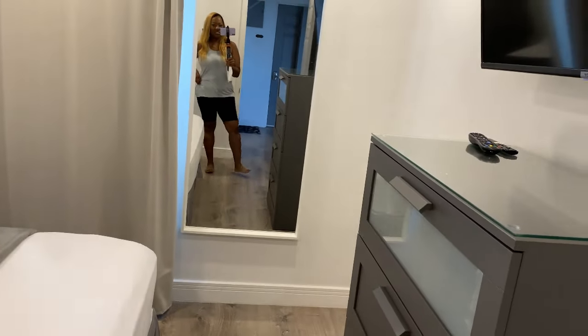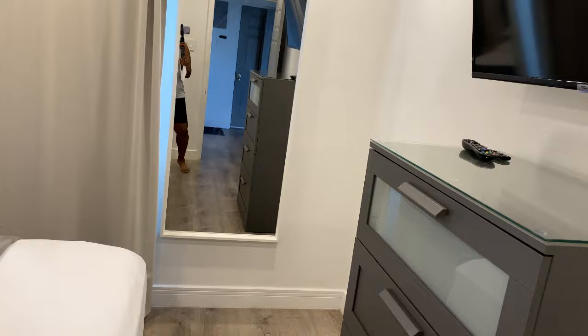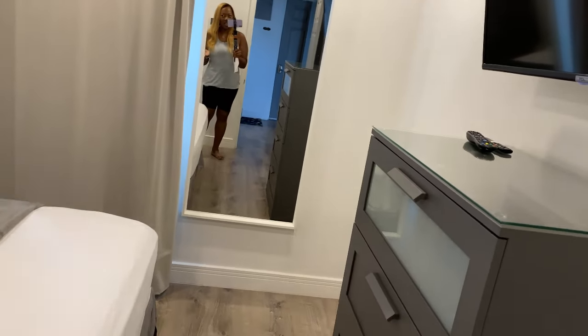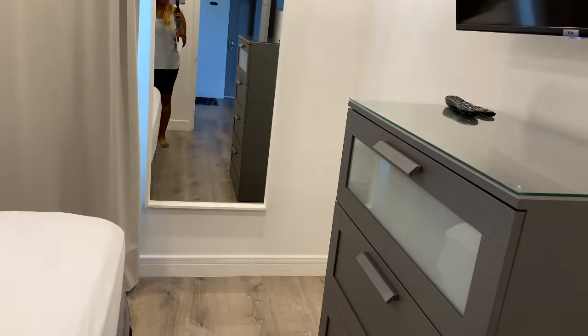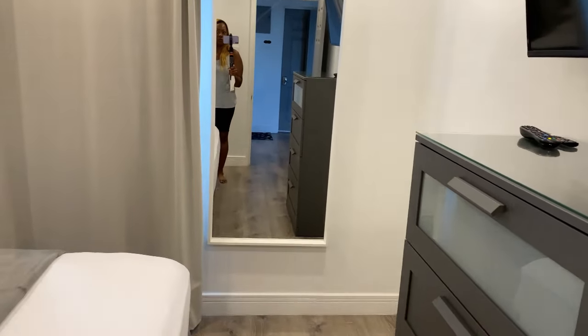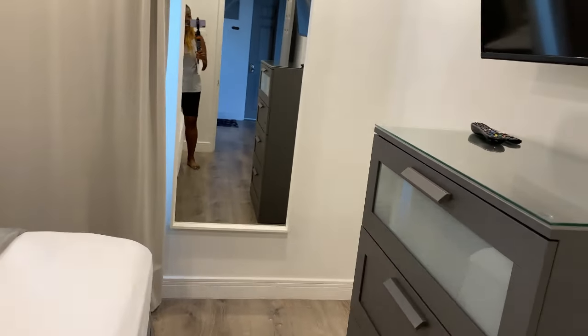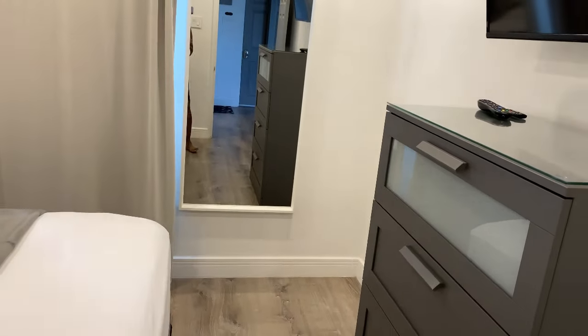Let's talk mirrors. Now, I do have a mirror here in the bedroom, and I also have a mirror right when you come out of the bathroom. It's important to have a mirror. People may be getting dressed, they're going somewhere. They want to be able to look at themselves without going out in the living room or the bathroom, showing the outfits, especially us ladies. So if you can put just a wall mirror on the wall, just make sure you do that. I did get this mirror from IKEA.